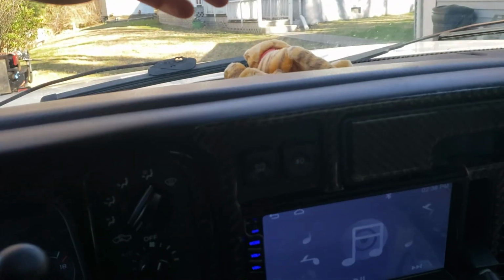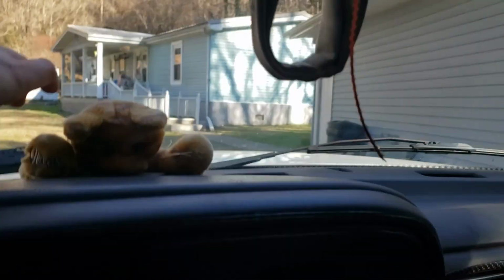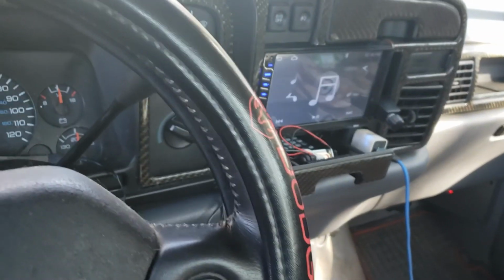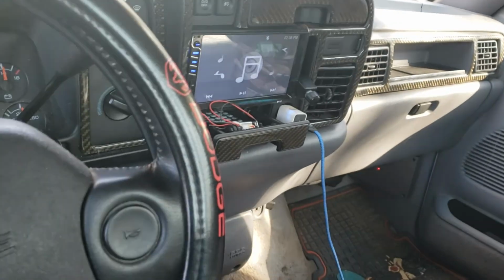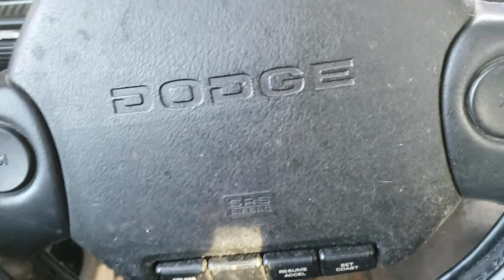If you're wondering why I have the cats on the dash and I've got Garfield and stuff, it's kind of a little thing. My ex used to call me Kitty. And it's just something I've done for a while.